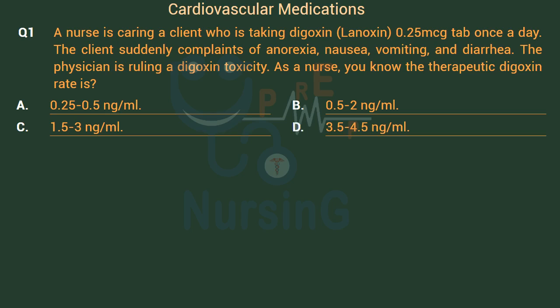Right answer is option B, 0.5 to 2 nanograms/ml. The therapeutic level of digoxin is 0.5 to 2 nanograms/ml.